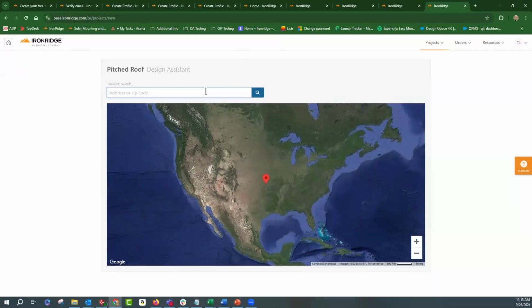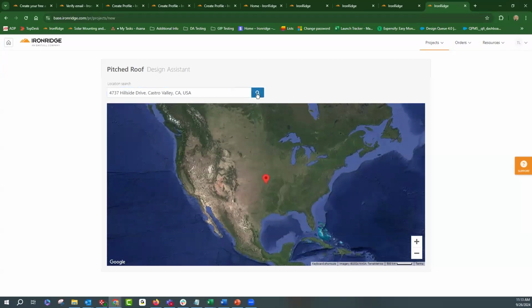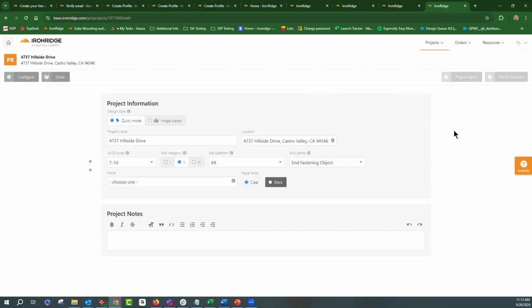Okay. The first thing you'll need to do is type in an address, the address of the project that you're going to be working on. Hitting this identifier, it'll pull up a Google image on the location, and then you can configure your project. At this point, it's going to start the design phase of your project here.